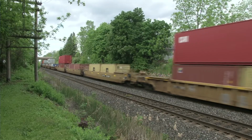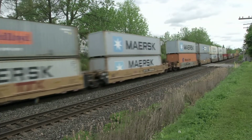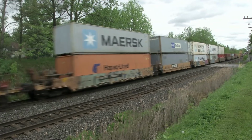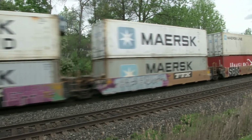Yeah. I think you guys are the only crew in the world that actually encourages a freight train to run through the background. Oh, it's great. It's fantastic.